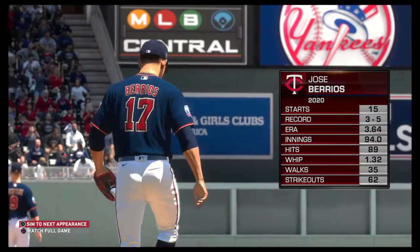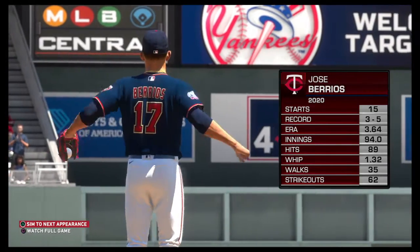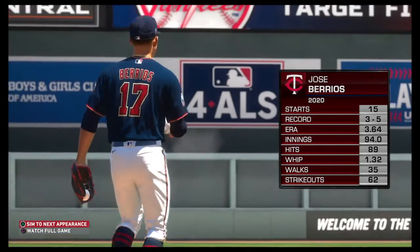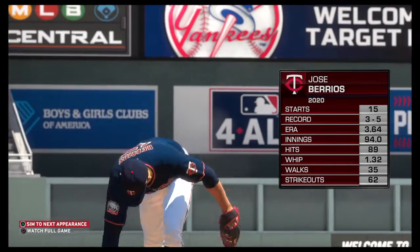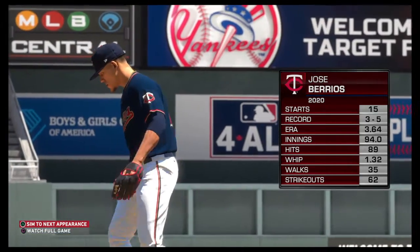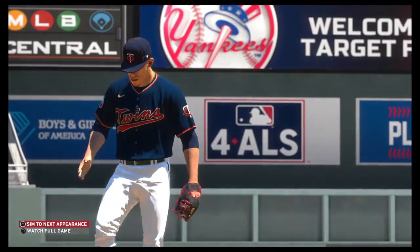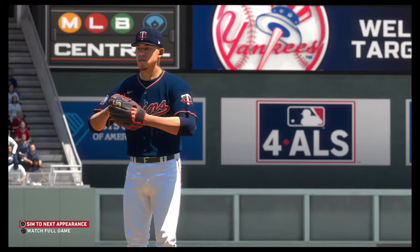Jose Barrios is ready to go as he'll be on the mound for Minnesota. What's your take on him, Dan? Hey, one of the strengths of this guy is handling right-handed hitters. Right-handers coming into this game are hitting under .250 against this guy, so he's doing a lot of things right when the right-handers step into the batter's box.